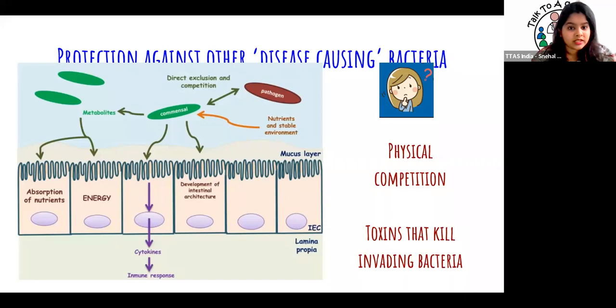So because these are already present on our body, it's like their home, right? So they will prevent an invasion. So think about it in terms of your own home. You protect your room, right? If you have a sibling at home and you don't share a room, you don't want anybody entering your room, right? You don't like sharing your space with anybody. That's exactly what these bacteria do. They don't like sharing space.